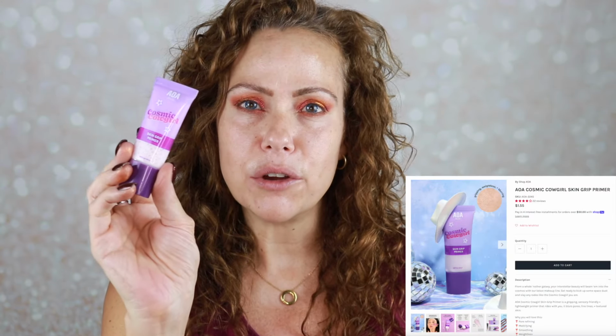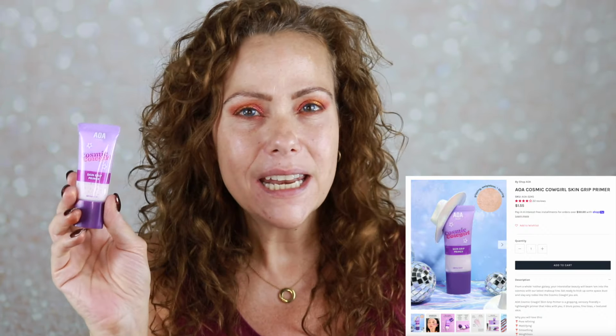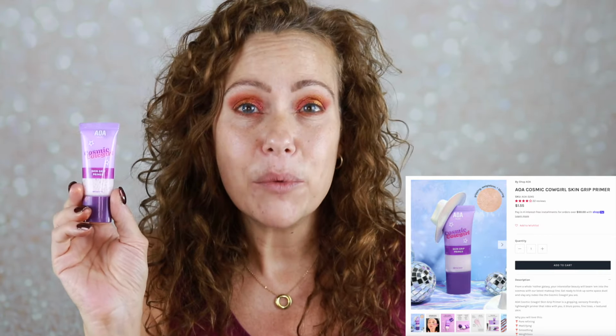For primer, in my chopping block, I had placed this one from Shop Miss A. This is the Cosmic Cowgirl Skin Grip Primer. It is inexpensive. I wasn't paying attention to it, and it's a nice primer. Not great for oil control. I would call it more hydrating than mattifying, and after making myself play with it for the last 6 weeks, I want it to stay.